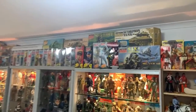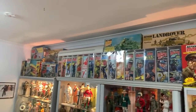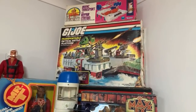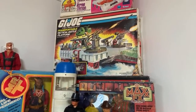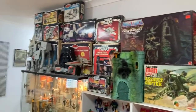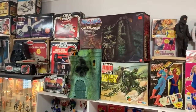For example, everything up here, all of my boxed Action Man vehicles, they just have to stay in the boxes because I've got no room to display them. I would also really like to display the G.I. Joe transportable tactical battle platform, but it has to stay up there in the box. I've got a boxed Snake Mountain, which I'm going to do a review on very soon. I've got no room to display that either, which I think is why I'm probably going to look to take a lot of these larger boxes down and put them away in storage and actually get more of the toys out.